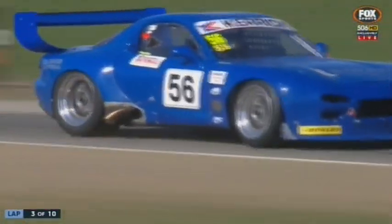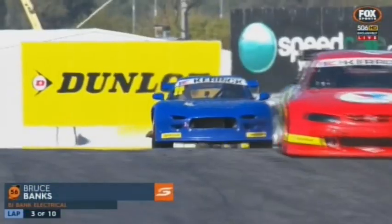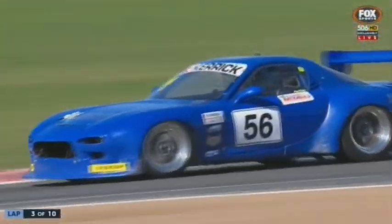So you watch Bruce Banks coming through here, former champion in the category. This BJ Banks Mazda RX-7, quite a popular choice in sports sedan racing. The car looks nice on the road too.